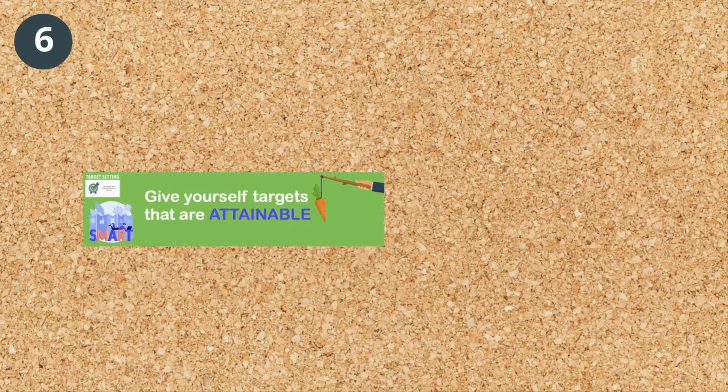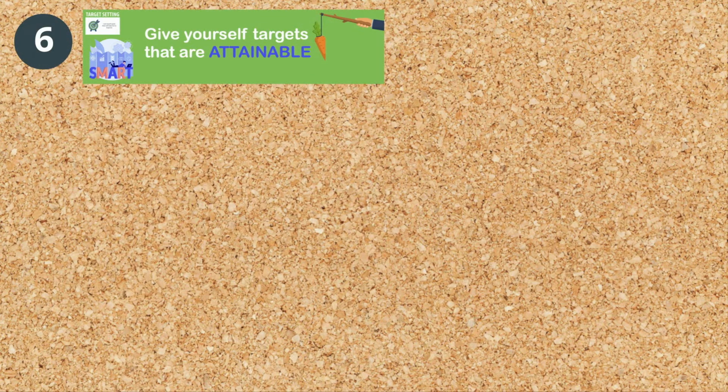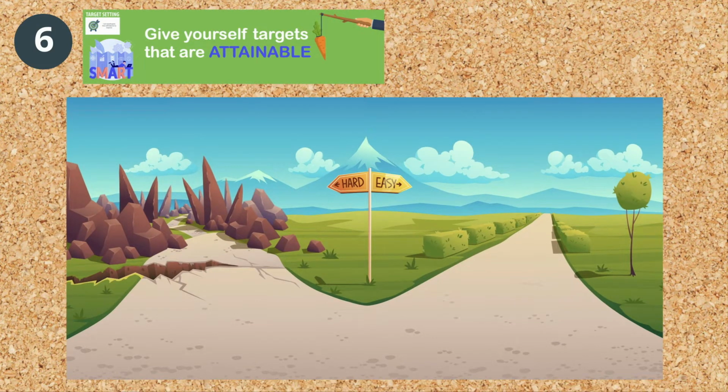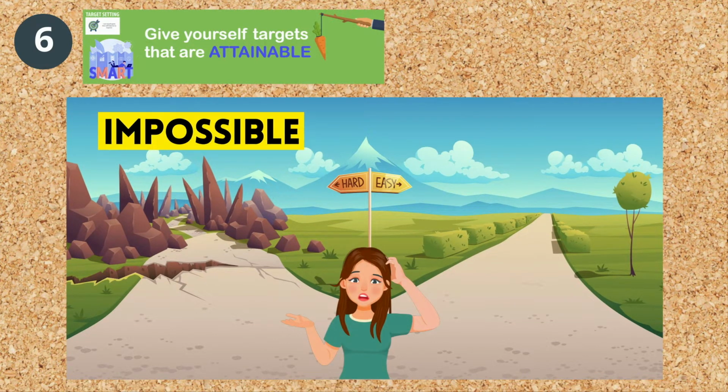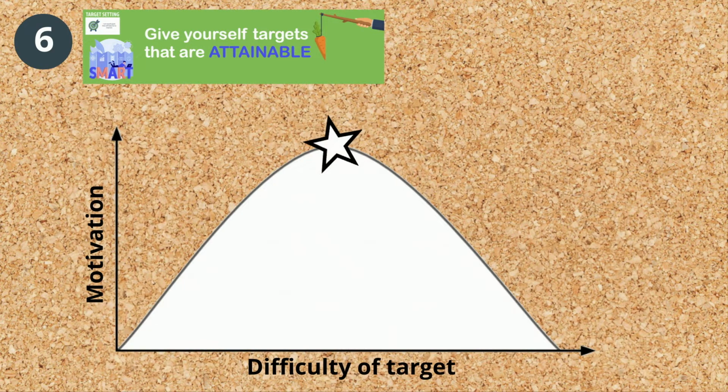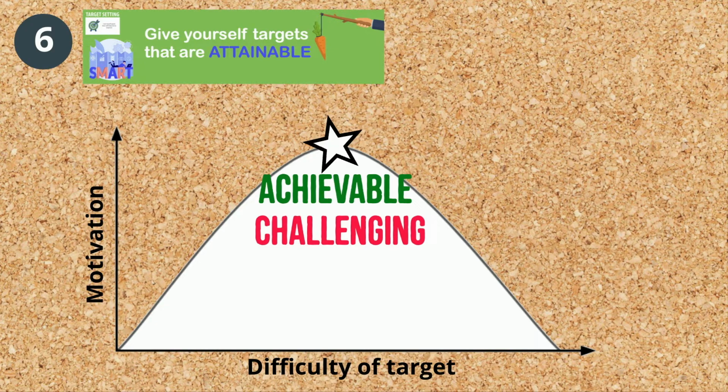Tip 6. Give yourself targets that are attainable. You'll probably not try very hard if you think your target is impossible to achieve. At the same time, if your target is too easy to achieve, then you will also not be motivated by it. Targets need to be achievable but challenging.